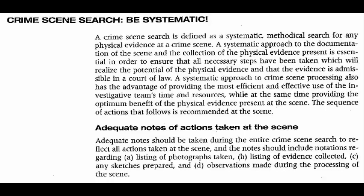A systematic approach to crime scene processing also has the advantage of providing the most efficient and effective use of the investigative team's time and resources, while at the same time providing the optimum benefit of the physical evidence present at the scene. The sequence of actions that follows is recommended at the scene.